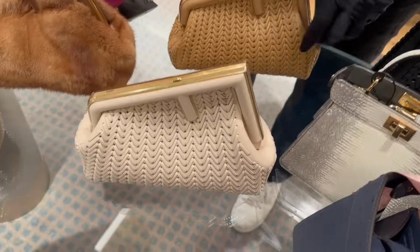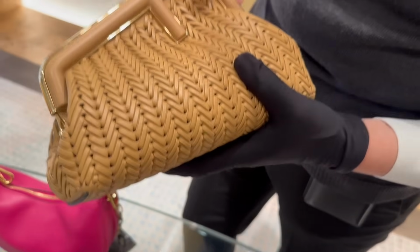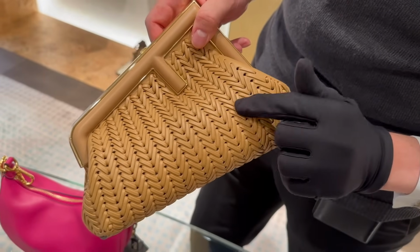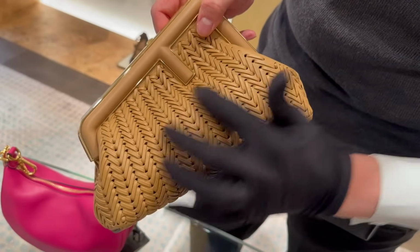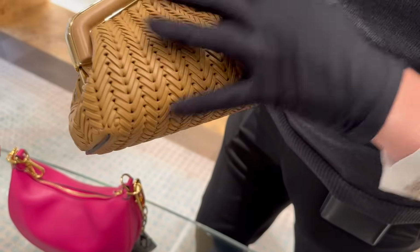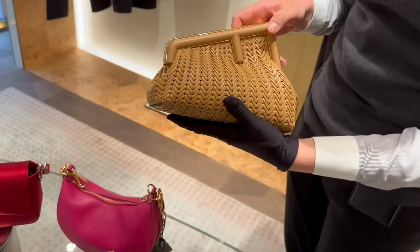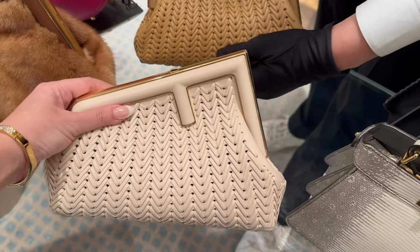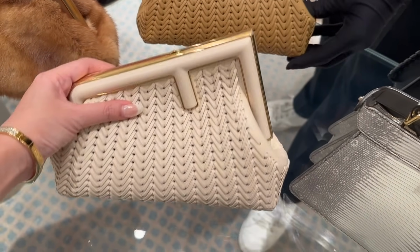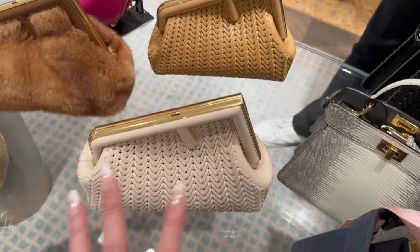Then we also have from the Interlace collection, the Fendi First. I find it also very pretty, and usually the Fendi First are all in lambskin. This one is in calfskin, and also due to the texture it's not super delicate, because even if there is a scratch it gets lost with the texture. Exactly. This is also one of my recommendations. Yes, Christian knows that I love textured bags. I love weave and wicker. Not that this is weave and wicker, but it has that kind of effect because of the woven texture of the calfskin. Here we have a bigger version.